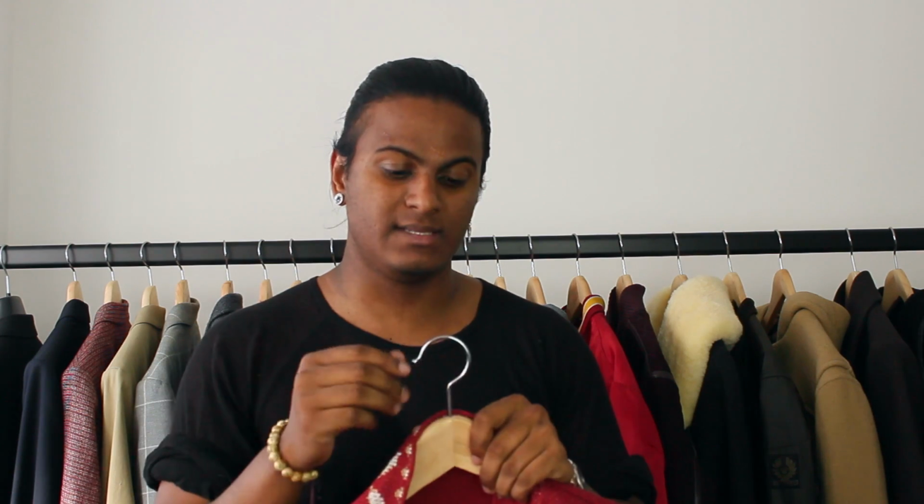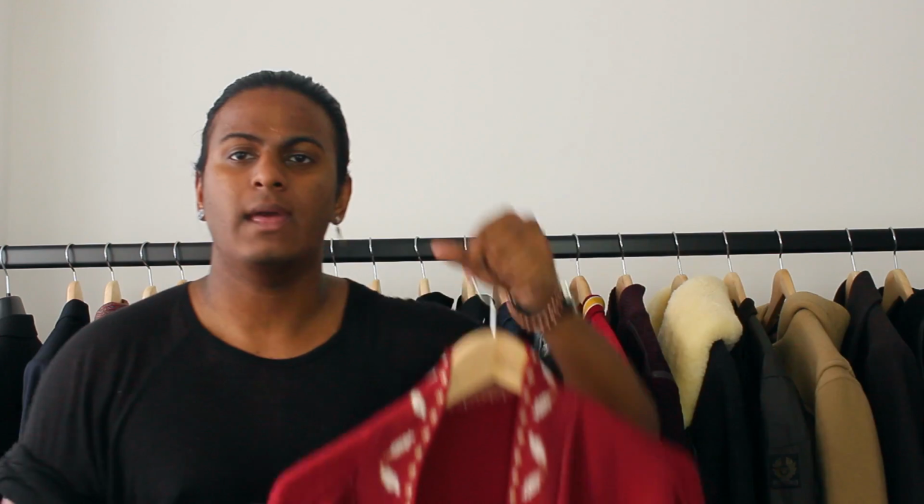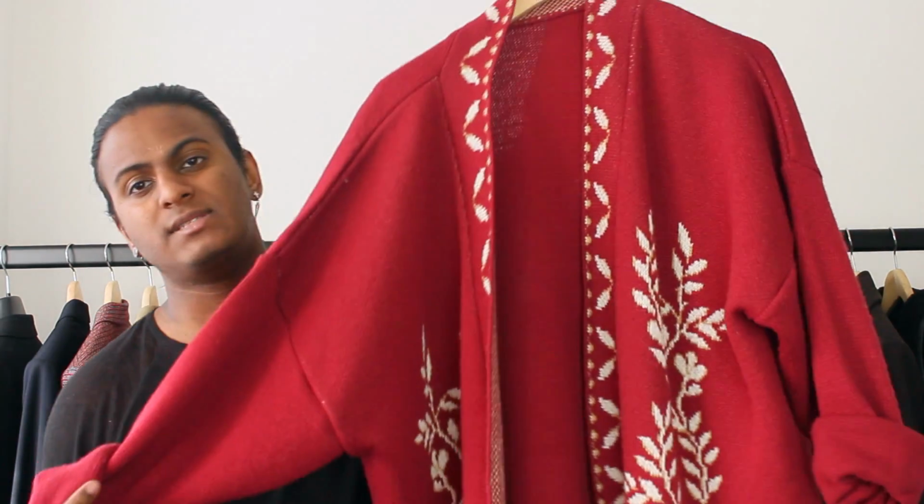Again, the thing I liked about Depop was their really cheap prices, and on top of that, the prices are negotiable. So if you're good at bargaining, you can always knock a few quid off. And so I got this cardigan for £15.